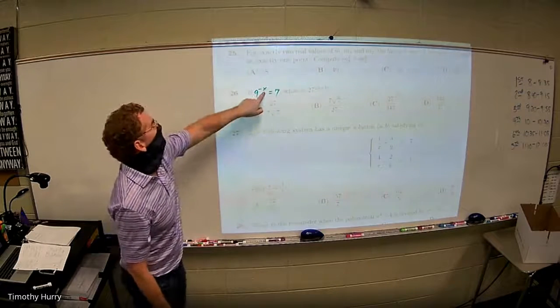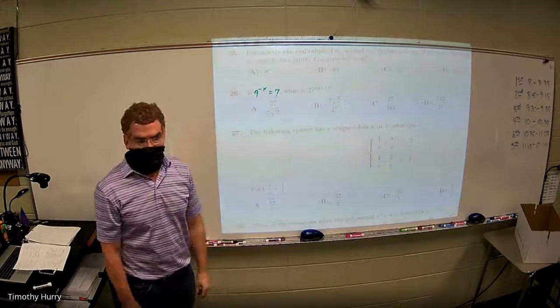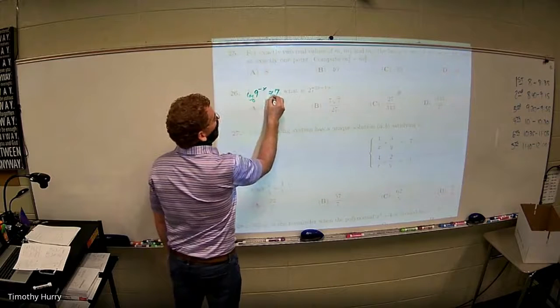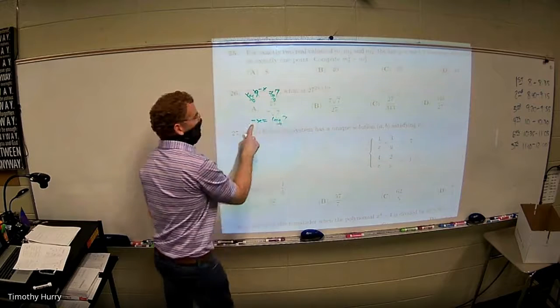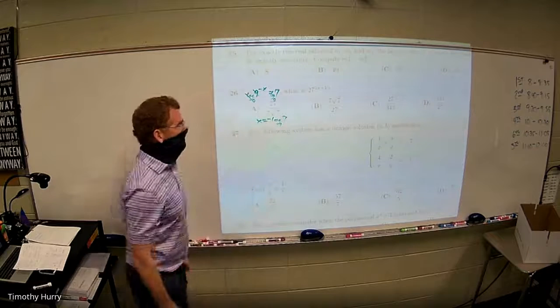So if I was solving for x, how do I get rid of this 9? I'd have to log base 9 this thing, right? So if I did, I've actually never done it this way, but let's try it. I get negative x equals log base 9 of 7. So x would be what? Negative log base 9 of 7.